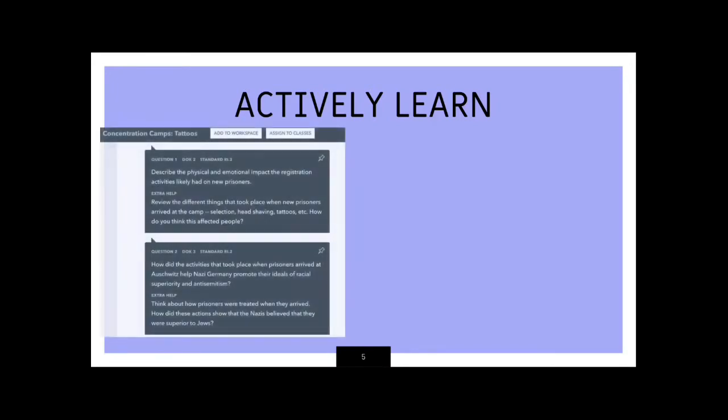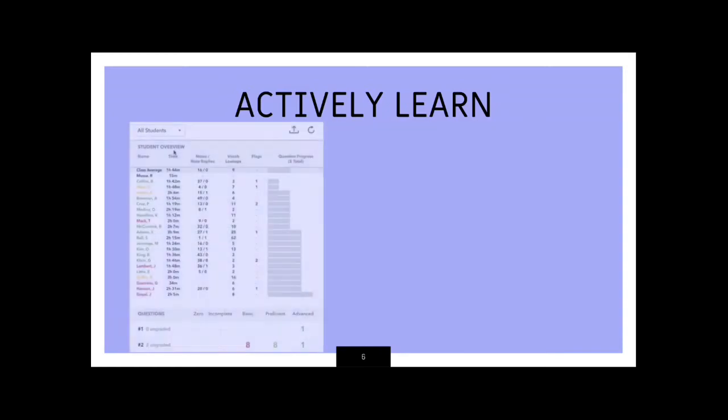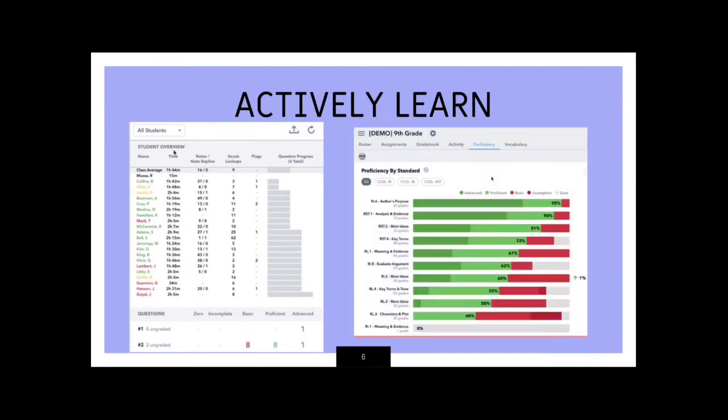It is often compared to Newsela, but their questions are linked to standards, have depth of knowledge levels associated with them. They have writing logs, so a lot of interactive mastery-based writing as well as records of that writing. They have lists of what the kids are doing and which standards they are mastering.